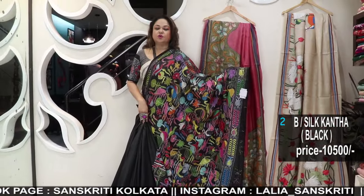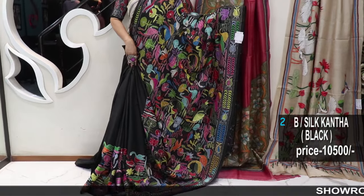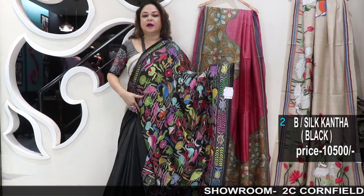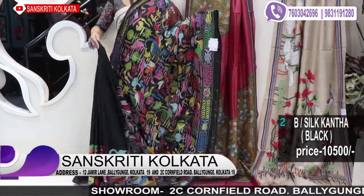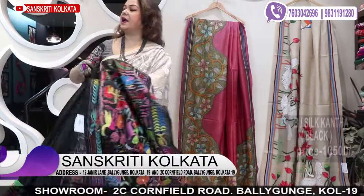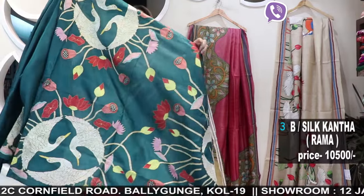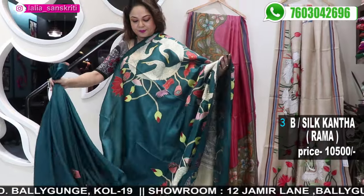Even for the width, those who are very tall, more than 5'5", 5'6" height, you may need to attach fabric on the tuck-in part. Again, the same problem because of the stitches. So in case you are more than 5'7" height, you may need to add fabric. This is a Rama green color, bird katha, our signature collection, bird katha.